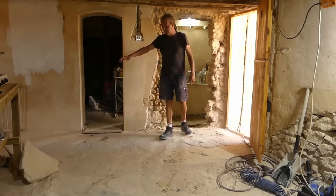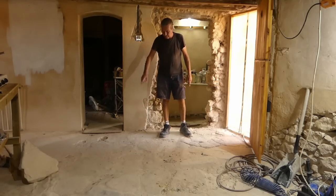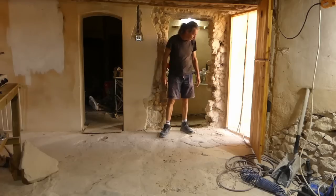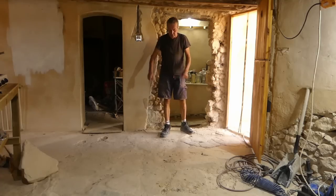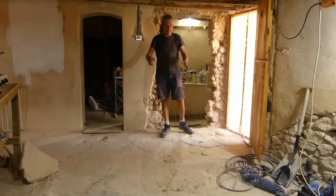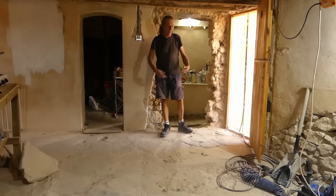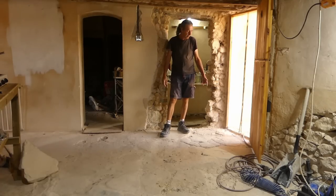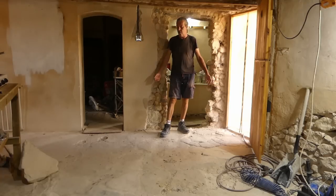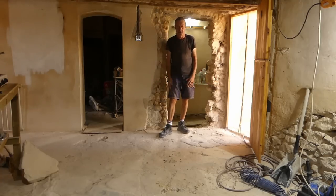Over by the door looks the same, but what I want to do is, a lot of these stones are semi-covered with old concrete type stuff. I want to try and find the joints of the stones so I can see exactly what we've got here in the way of stones. Then we can decide, because obviously we want to use the original stones as much as possible, but then we can make a call on how we're going to go forward with it. But until we know that, we're just guessing.